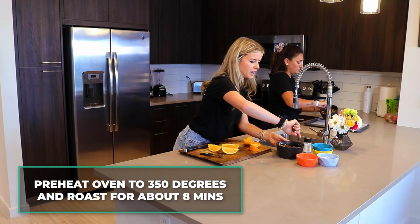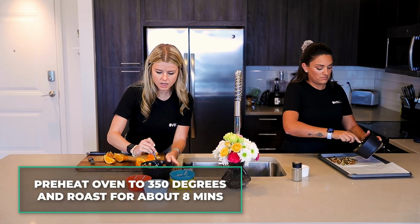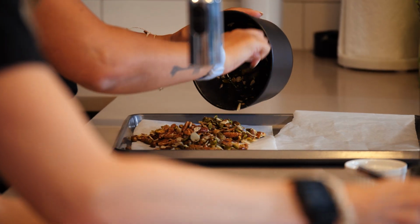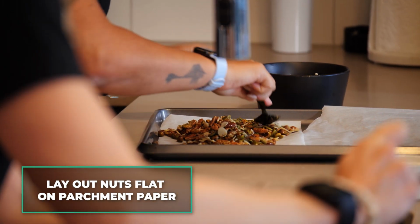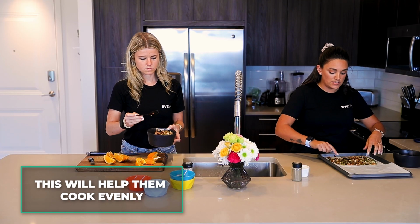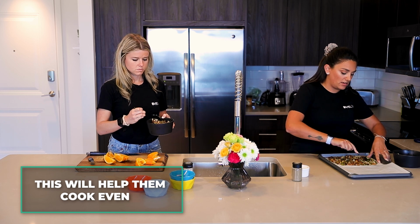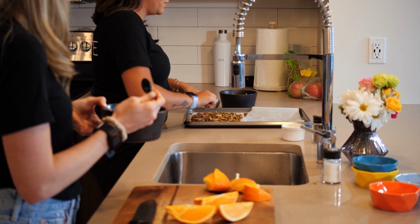So again, 350 for the oven. We're gonna put it in for 8 minutes to start. Make sure these nuts are coated with all of the seasoning, whatever it is that you're using, sweet, savory, whatever herbs, whatever nuts. Laying them flat as well on the parchment paper. You don't want them piled up. You want to lay them so they're evenly spread out so that they're all roasting at the same temperature and level. You want to get the top and the bottom to all be kind of the same.